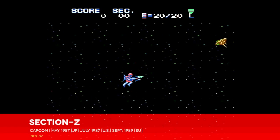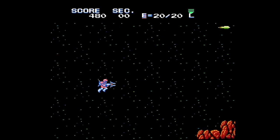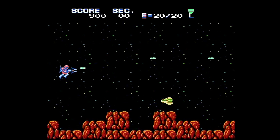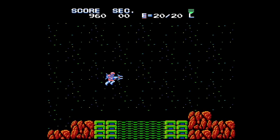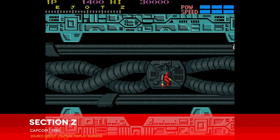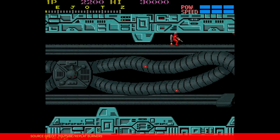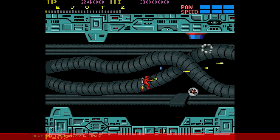Case in point, the very next chronological release for NES, Capcom's Section Z, or Section Z as it's called in Japan. The surface of Section Z for NES looks like a reasonable, if not exacting, conversion of the coin-op source material, but it distinguishes itself as something different altogether almost immediately. Section Z does make Rygar appear to be an aberration in one sense, though.